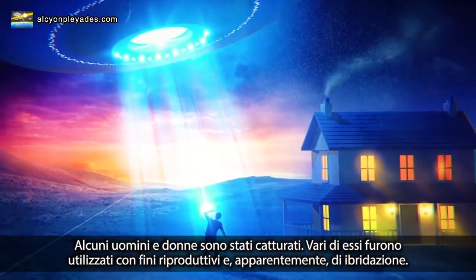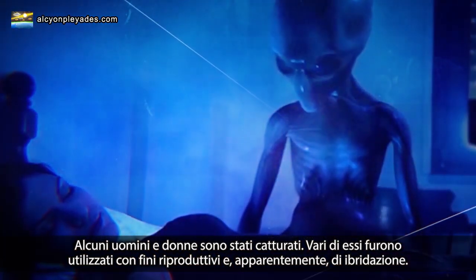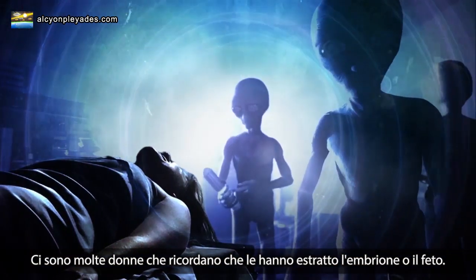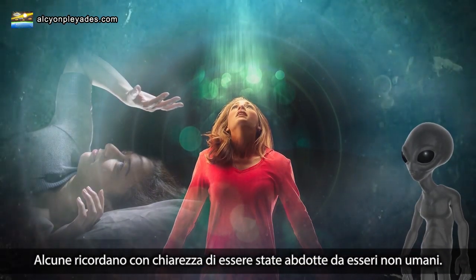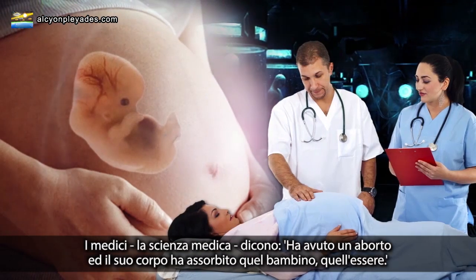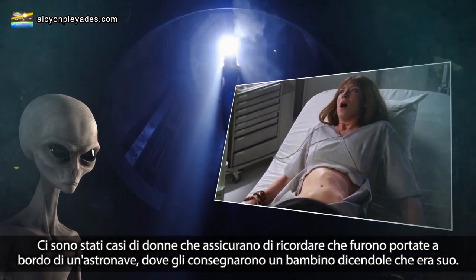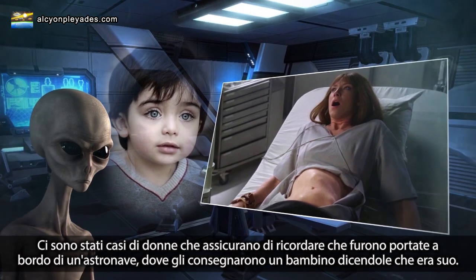Some people have been taken, men and women have been taken, and some of them have been used for purposes of reproduction, and it appears hybridization. There are a lot of women who will remember the embryo or fetus being taken out of them. Some of these people have also had clear memories of abductions by non-human beings. Medical science would say you had a miscarriage and your body absorbed that child, that being. There have been a number of cases of women claiming to remember being taken aboard a craft and being presented with an infant that they were told was theirs.